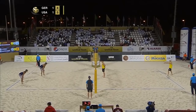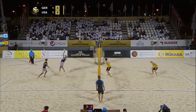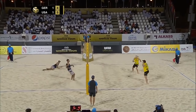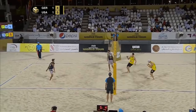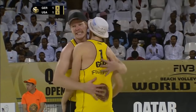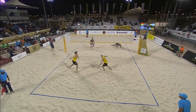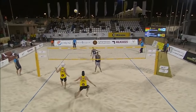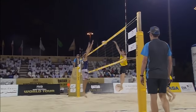Americans will be disappointed with that one. The gap's been close to one. Three in a row for the Germans. Böckermann relieving all of the tension. A cry of frustration 3 points ago, and now a cry of delight for the Germans.